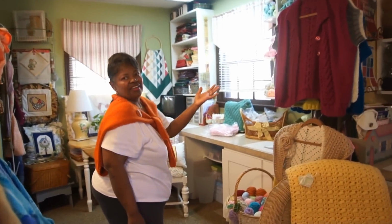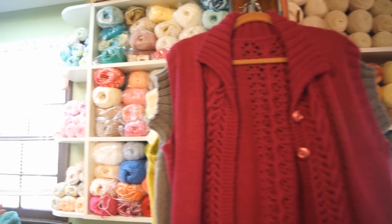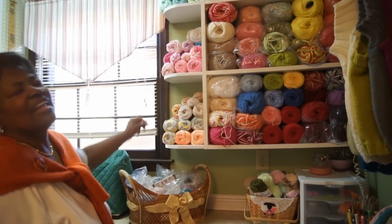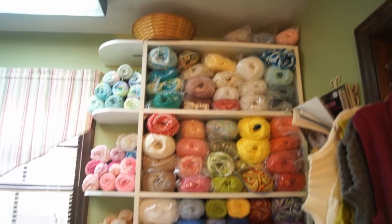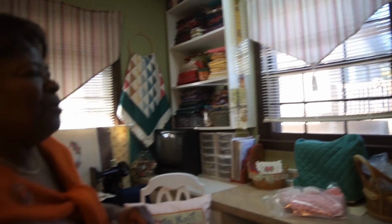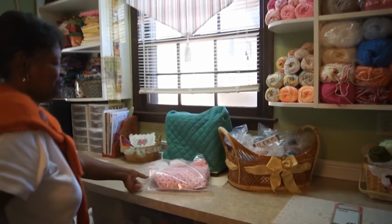Here are some of my knitting projects, but here's the love that I like. This is my cotton that I love. You think that's enough colors? I think I've run out of room. But I love my cottons. So pretty. And here is my sewing station.